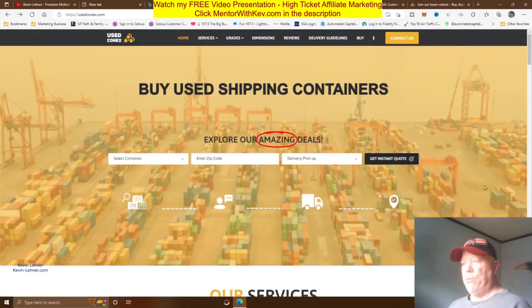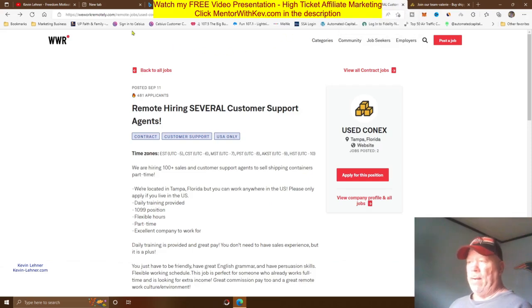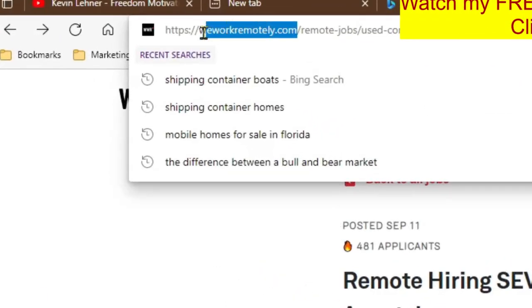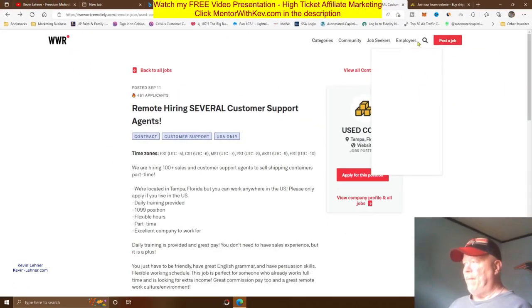That's what Used Conex is about, but how can you make money with this company? All right. Well, what you want to do is come over to this site, guys. It's called We Work Remotely, and look up here in the address: weworkremotely.com. You see that? I typed into their search engine used Conex, and it came up with this right here, guys.